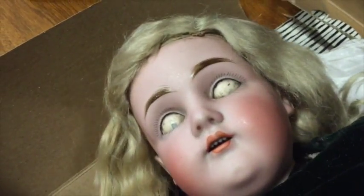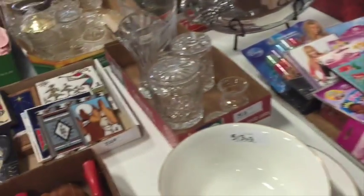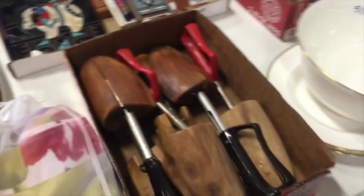Let's see those eyes. Are they baby blues? Wait for it. And she sees you. Okay. Now she's back to sleep. Freaky. Whew. That was fun.